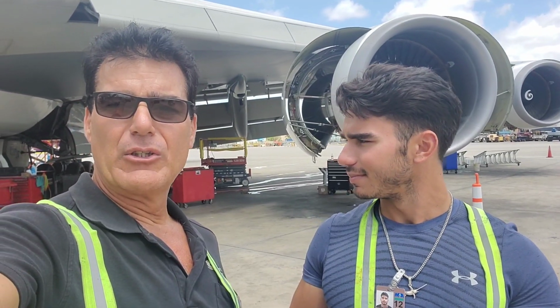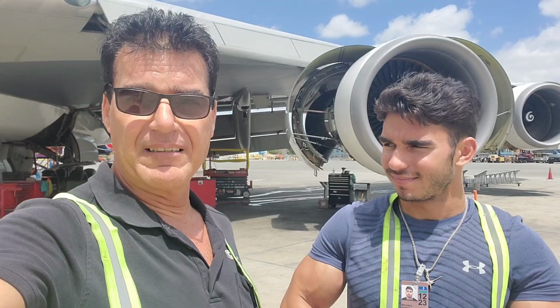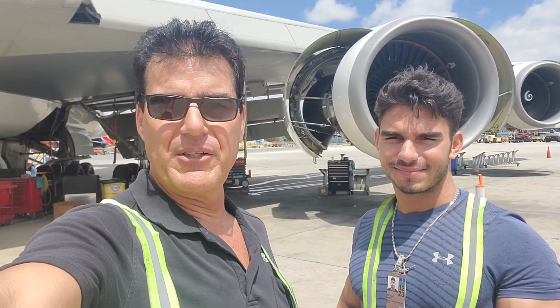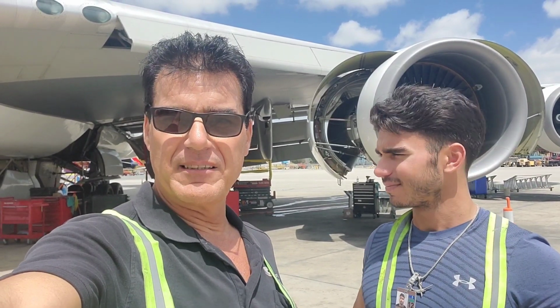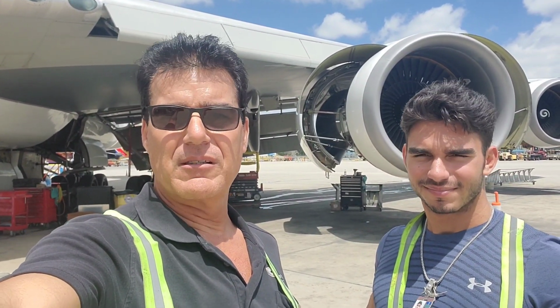The Boeing 747-400 has a wingspan tip to tip of 211 feet, and total length nose to tail of 232 feet. So for those of you that like sports, nose to tail is almost a football field, almost 100 yards. The nose to tail of a 747-400 is 232 feet in length, almost a football field.